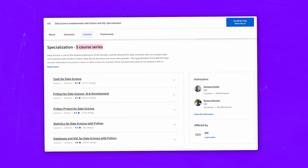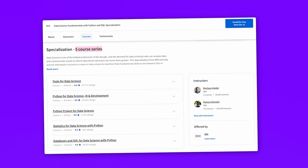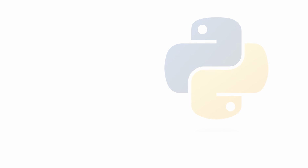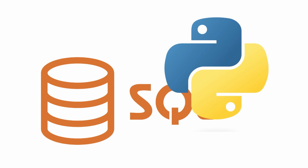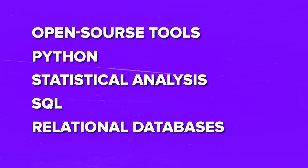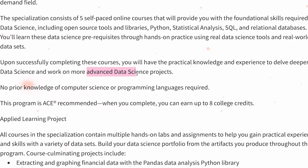The first thing I would like to say about it is that it's not a comprehensive certification program, because this specialization is there to help you get familiar with the basics of data science using Python and SQL. These basics include open source tools, Python, statistical analysis, SQL and relational databases. But it's not all theory, guys. The great thing about this program is that you will also gain hands-on experience using real data science tools and actual data sets. That's why this is really one of those solid basic programs that prepare you for advanced data science concepts and complex projects.